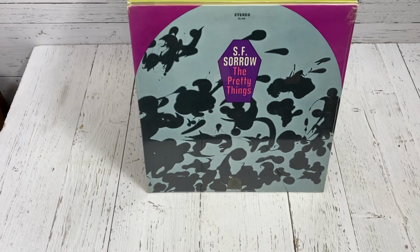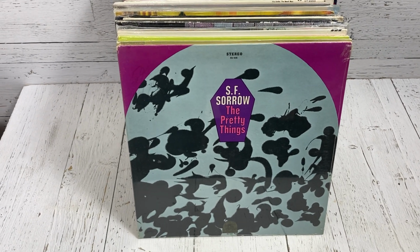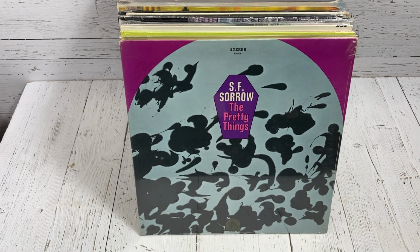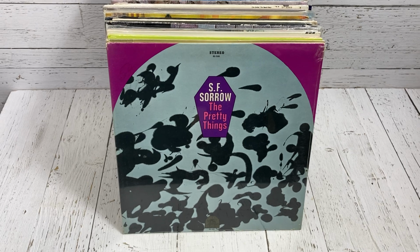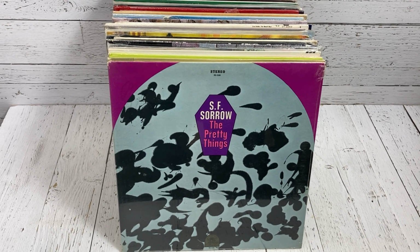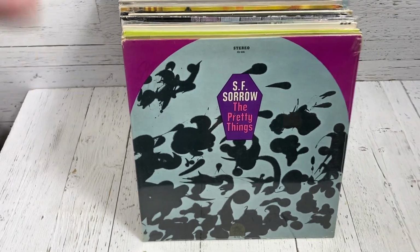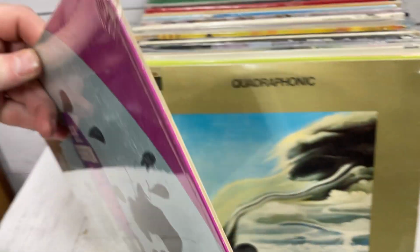So I'll just jump right in here, and I'll start with one of my favorite finds. It is the Pretty Things, SF Sorrow. It is a psychedelic masterpiece. If you don't own this, try tracking down an original. It's tough, but there are some good reissues. I have a really good reissue. What is great about this one is it is sealed.